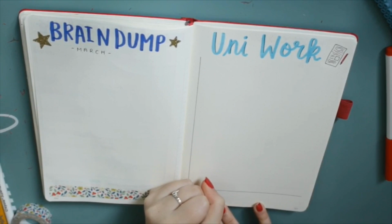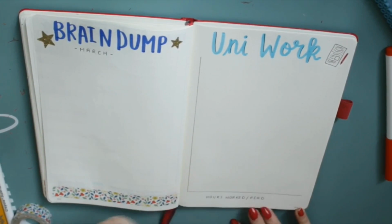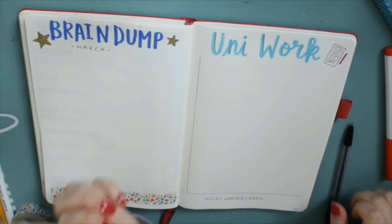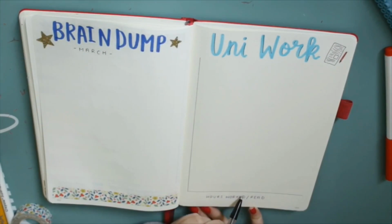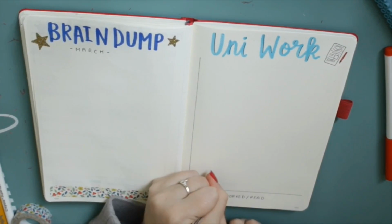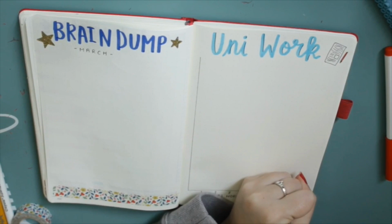Like, sometimes when you have something to tick off, or you have a chart to fill in, or you have a tracker to fill in, it does just motivate you to work that a little bit harder. And because I've got another huge deadline at the end of March, I thought it would be a good idea to have another uni work tracker for March. So again, I've just done my title and a little doodle of some paper. Not sure what I was really going for there, but it looks quite cute.